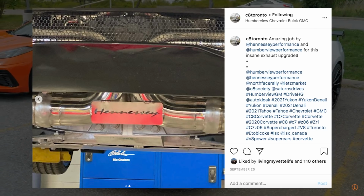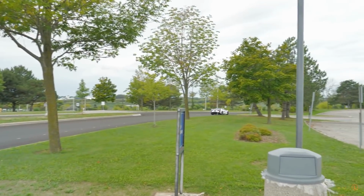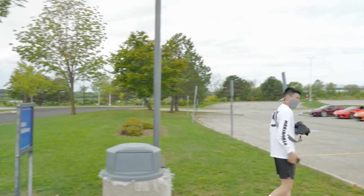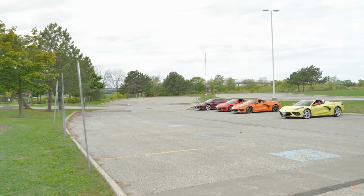So I'd say it's easily the most modified 2020 C8 that I have seen in person. Ours is quite modified, but I think he's gone over and above. And that is exactly why it is a no-brainer for this list.